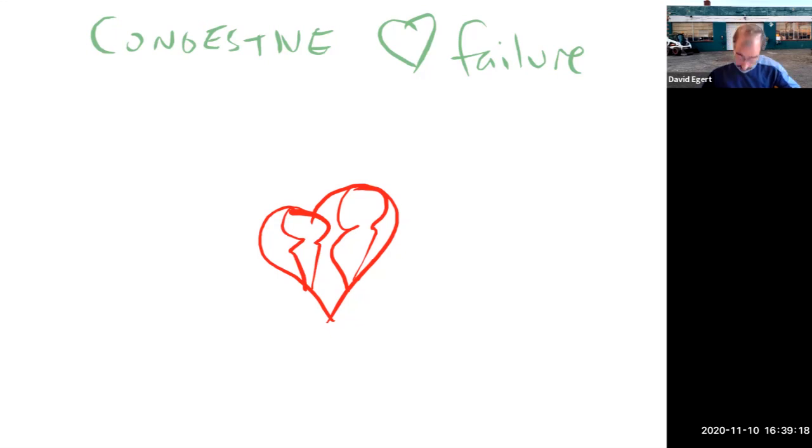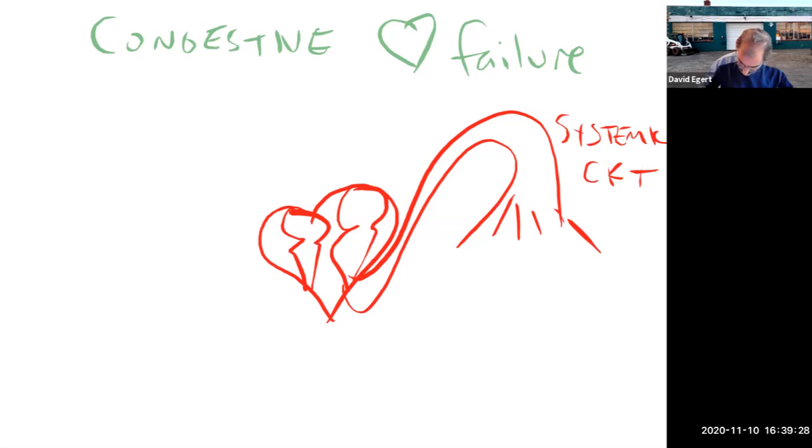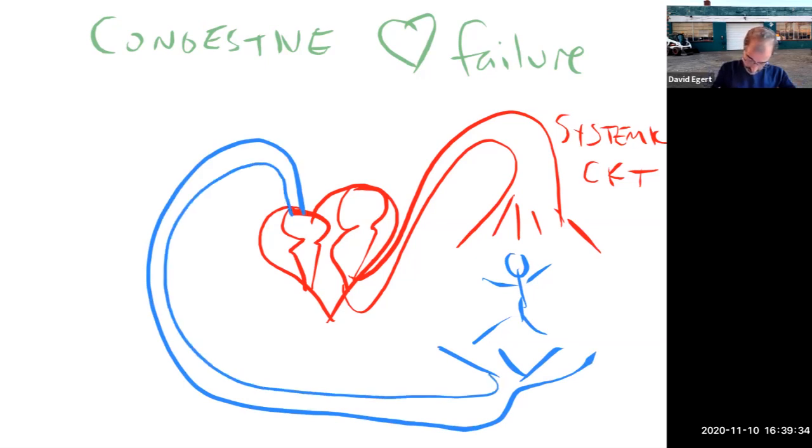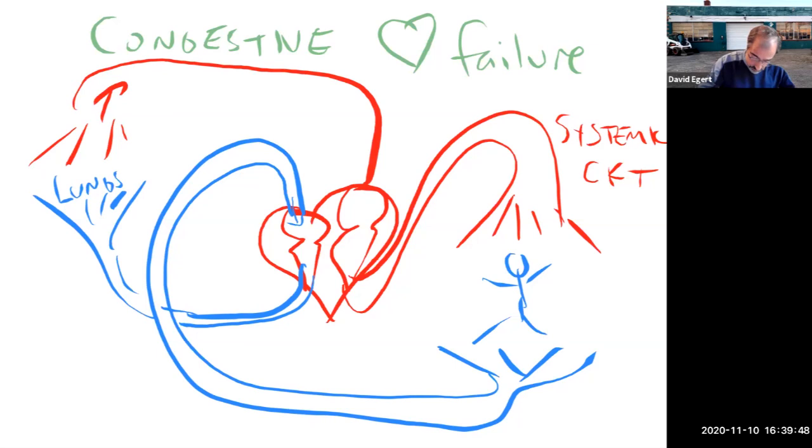Again, I'm not drawing this anatomically correct. You've got the systemic circuit going out to the body. Returns to the right side, vena cava, the pulmonary arteries go off to the lungs, picks up oxygen, heads back through the pulmonary veins, back to the heart. And again, remember we talked about there are other circuits. There's the coronary circulation, there are the portal systems, which we'll look at in more detail later. This is the basic idea: the systemic circuit and the pulmonary circuit.